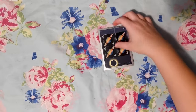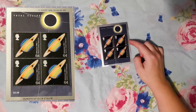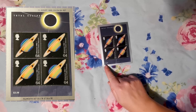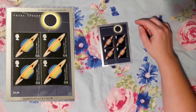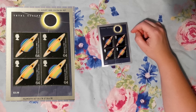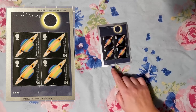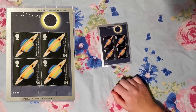The next set of stamps I've got here is this Total Eclipse set. There's four of them and they're 64p each. In total, it was £2.56. Now, not to sound too old, but I do remember the total eclipse. I was still at school when it happened. And it happened on the 11th of August, 1999, 12 minutes past 11 and 18 seconds. I know exactly where I was stood with this and who I saw it with. It's one of those moments I'll always remember. But the total eclipse itself happened in Falmouth, which is down in Cornwall. So I'll be keeping these and adding those to my collection.